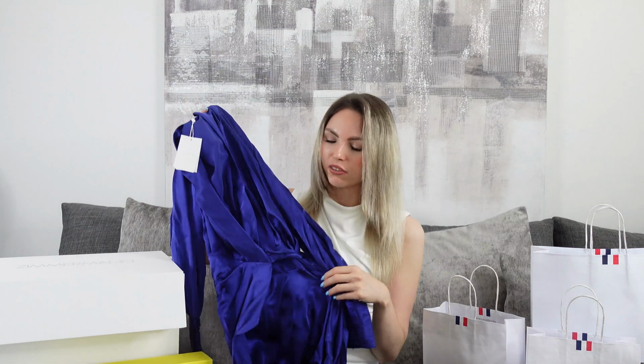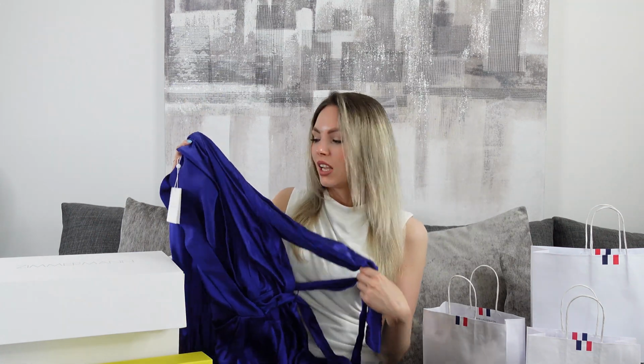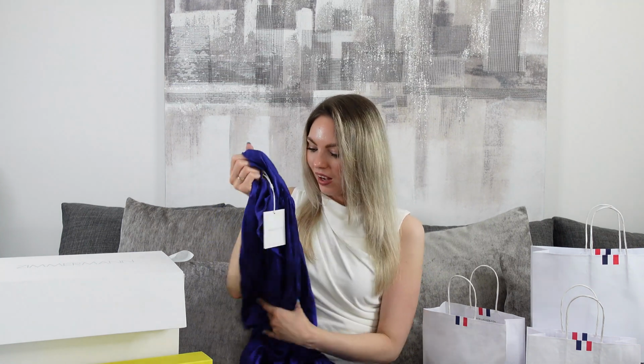It's just the perfect dress to wear for an evening, but you can really style it up for the daytime as well. So you really can't go wrong with it. And I think this color just really suits my style.